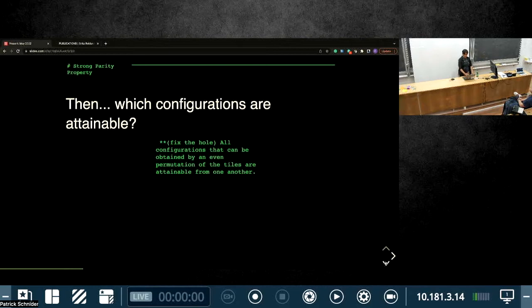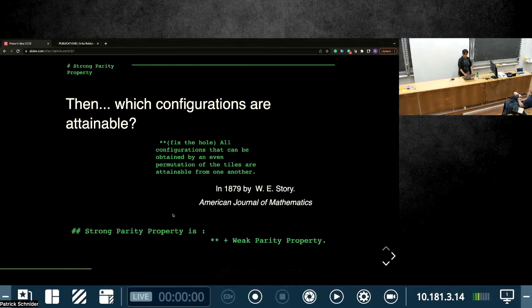Yeah, so what we define as a strong parity property is that you cannot attain the ones that are odd, but on top of that, you can attain all the ones that are even. Yeah, so these are the two parts of the paper that were very interesting to see, separated as two different properties.